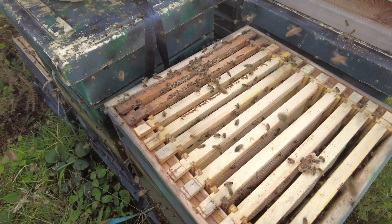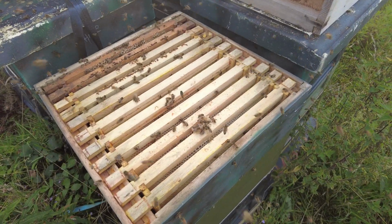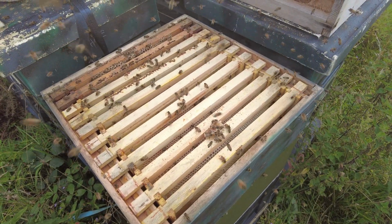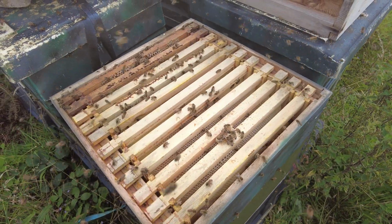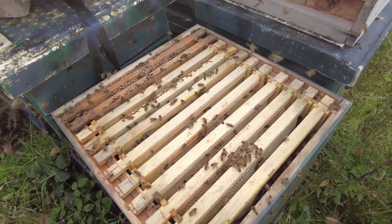So this box here, you can see the frames are a lot lighter. These have only been put on for a couple of weeks now, but they're really working them very well. I have no doubt this box come the end of the year is going to be completely full because the flow is well and truly on, and I reckon we've got another 7 to 10 days of it. I'll pull out a couple of frames though and I'll show you, because this is the best indication that the bees are on the heather honey.